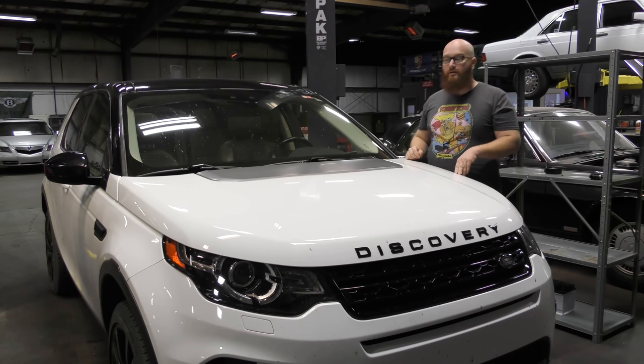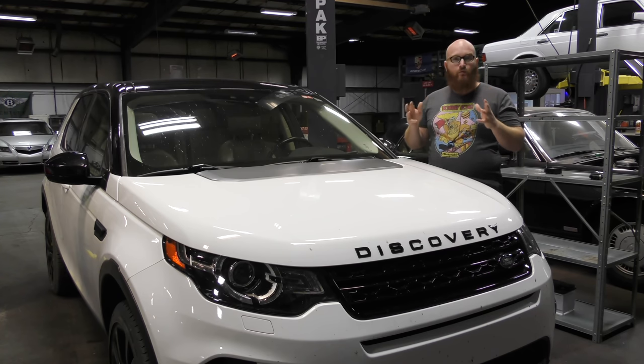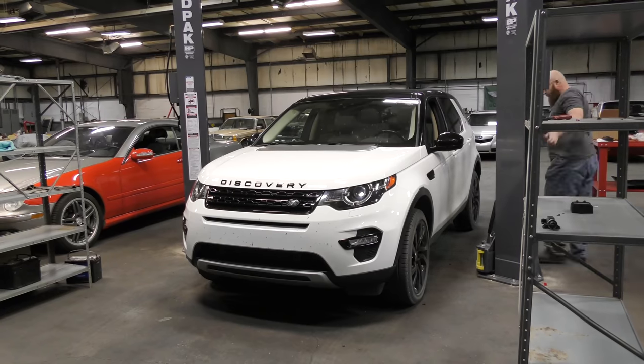It sounded pretty bad. But we're going to start with what we started with here in the shop to figure out why is it low on power? Why is it revving so high? And what relation is that to the noise we were hearing? Let's get started.